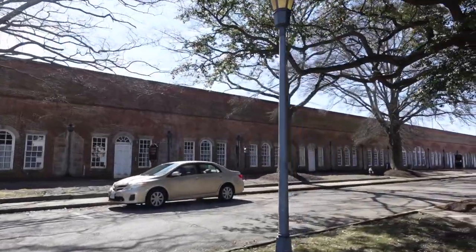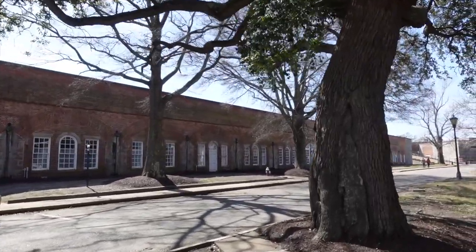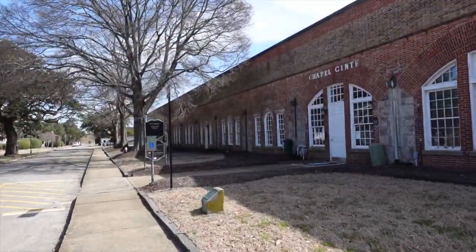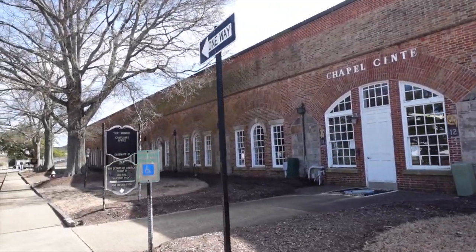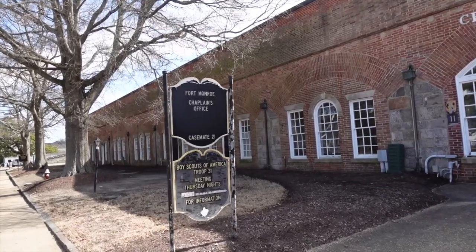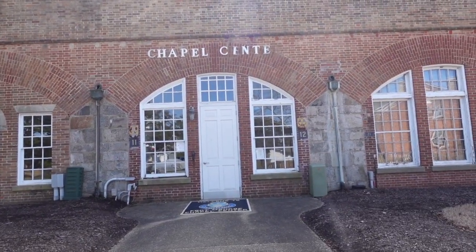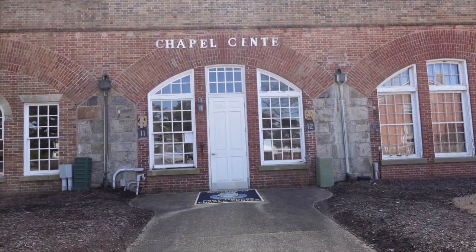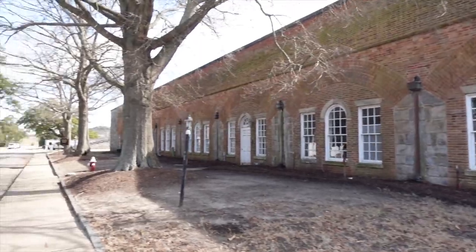No information on this building, but I'll just take a closer look at it. Looks like Fort Monroe Chaplain's office. Right here it's saying Casement 21, Boy Scouts of America, Troop 13. They've got meetings Thursday nights. Cool. All right. It's a fallout shelter also, or was at one time.